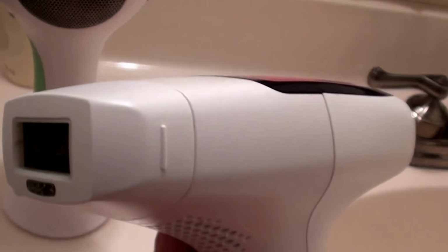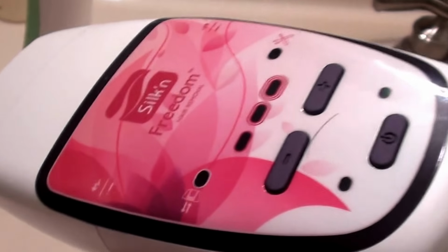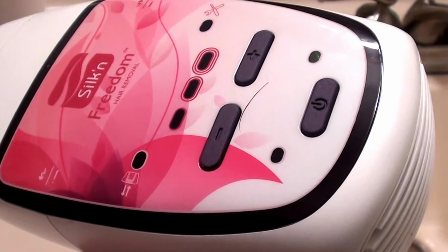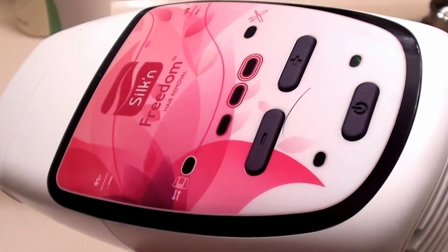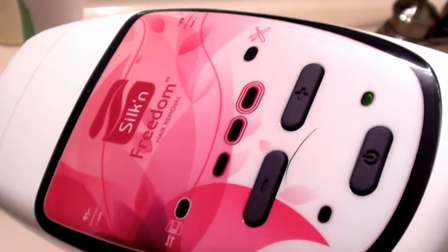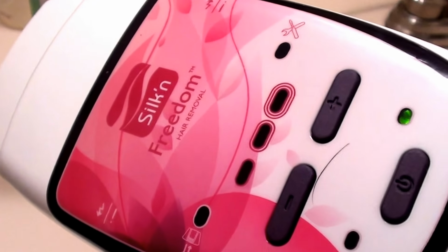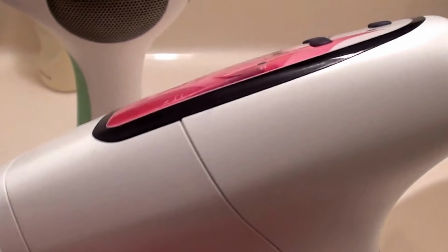And here is the Flash and Go Freedom. I've done a review online of the Flash and Go Freedom. As you know, I am the queen of hair removal methods, the queen of hair reduction, the queen of at-home laser devices. Out of all the ones that I have purchased and made part of my personal collection, the Silken Flash and Go Freedom is so far my favorite. I really favor this device.